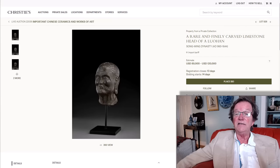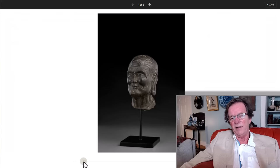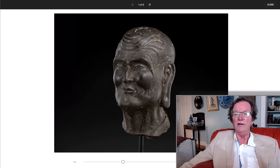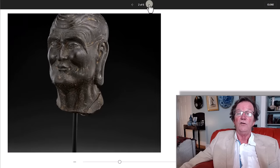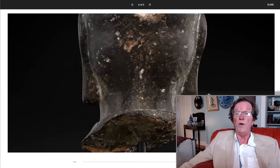And then last is this, one of my favorite things. I love Song heads. Over the years we've talked about them. I remember there was a great one that turned up, maybe it was the Ellsworth collection, I forget. It was a lacquered Song head. This is a polished black limestone example, beautifully detailed, really, really lovely. Not a lot of history on it. They don't know much about it, apparently, where it came from, other than it was acquired. I think it says it was acquired in Hong Kong.